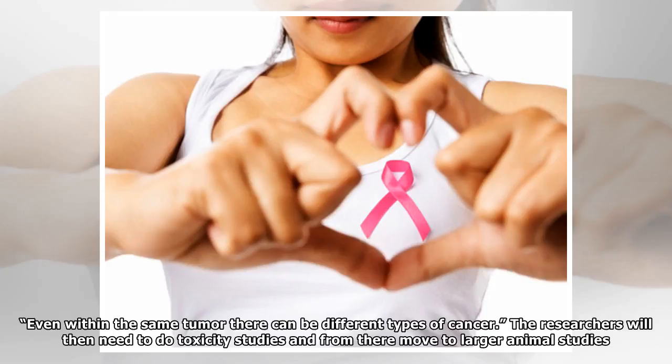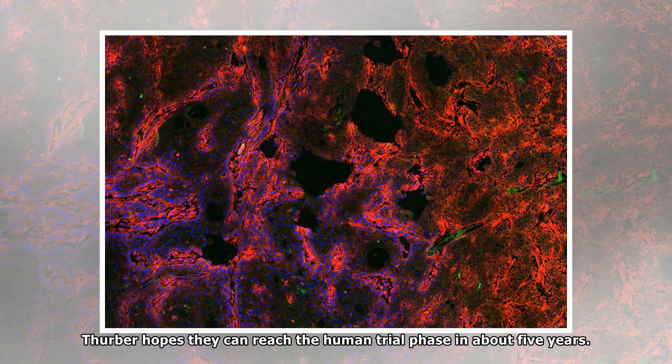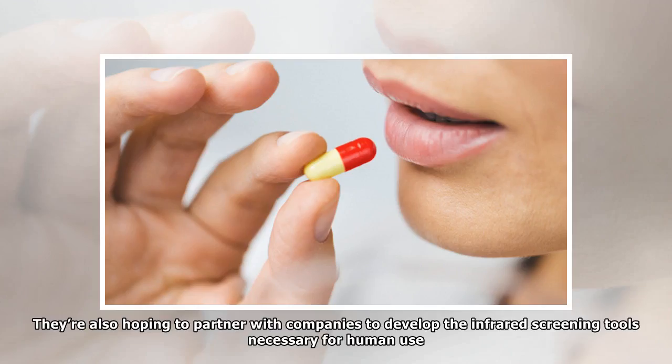The researchers will then need to do toxicity studies and from there move to larger animal studies. Thurber hopes they can reach the human trial phase in about 5 years. They're also hoping to partner with companies to develop the infrared screening tools necessary for human use.